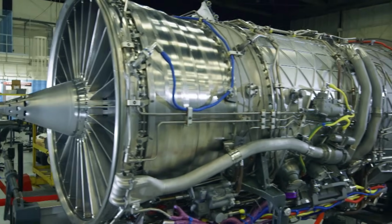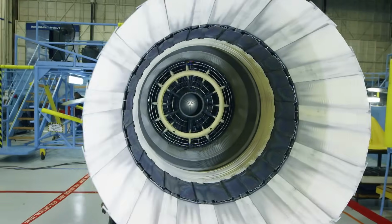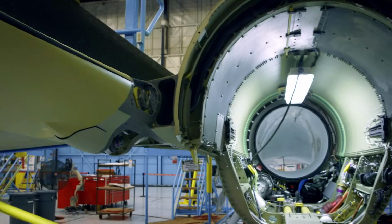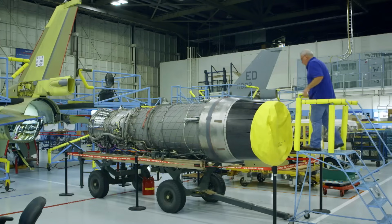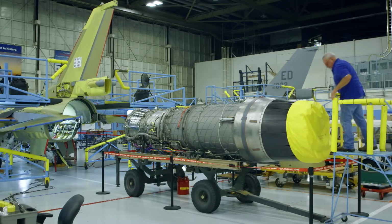The F-16 is powered by a turbofan engine, which can accelerate the aircraft to more than twice the speed of sound, or over 2,200 kilometers per hour. The F-16's smart, modular design means that the engine can be removed, serviced, and replaced easily in any airfield in the world.